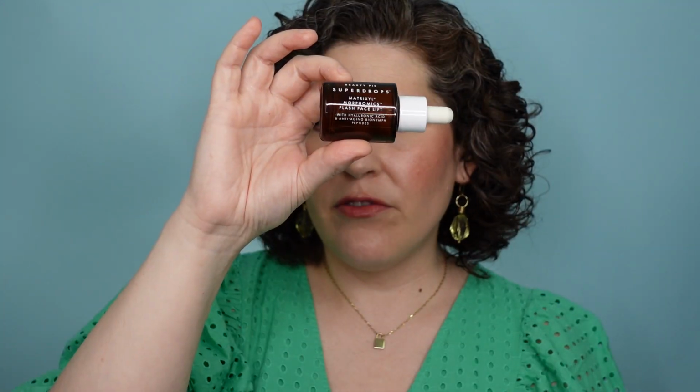This is a product from Beauty Pie, their Super Drops. This is their Matrixyl Morphomic Flash Facelift. This has hyaluronic acid in it, so when I was done with this guy, I was using this. This is a nice serum. There's nothing wrong with the serum. This is an unscented serum. If you're looking for an unscented product from Beauty Pie, you might like this.